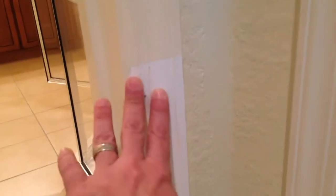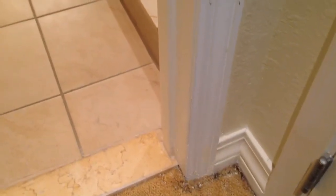It looks like they've replaced the threshold here between the carpet and the bathroom. I don't know if you can make this out in the video, but it does look like they need to come back in and just paint this trim. But other than that, it looks like all the work has been done correctly.